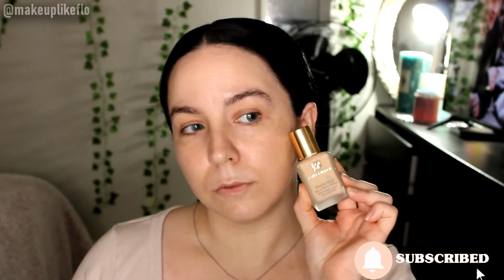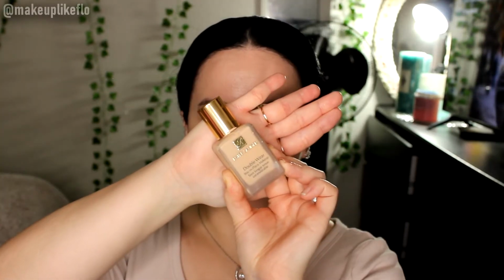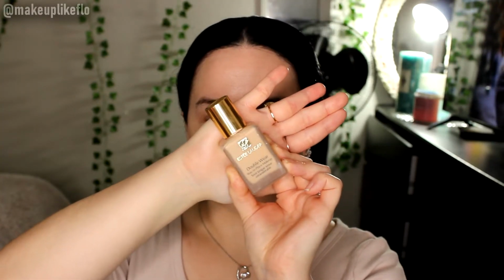This is my favorite full coverage foundation, Estee Lauder Double Wear. This stuff is so long lasting and so full coverage. You will love this foundation. I used it on my own wedding too. My sister did my makeup for my wedding. It was great and it lasted all day.